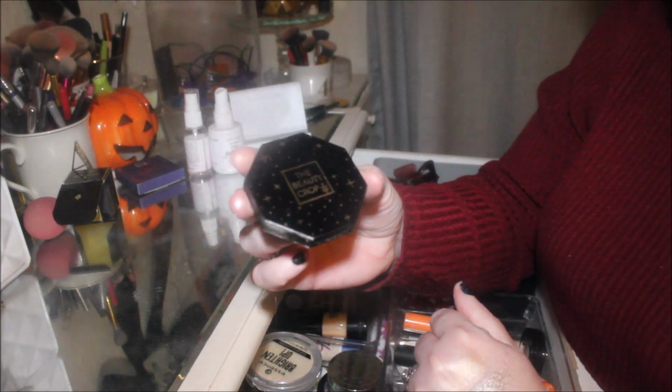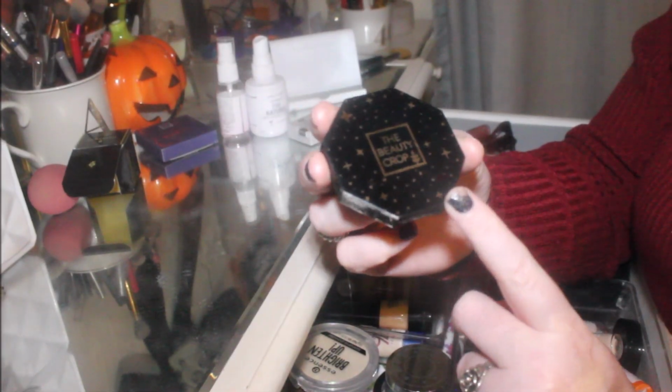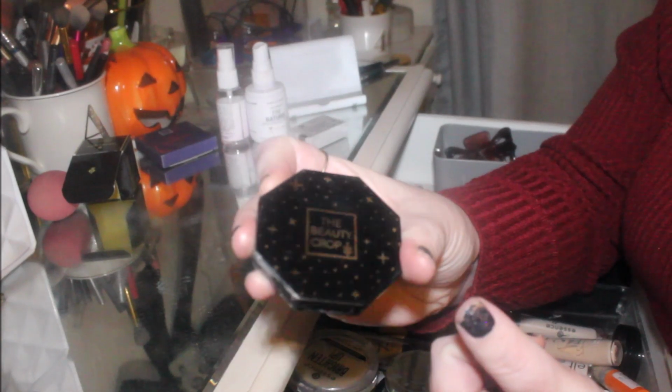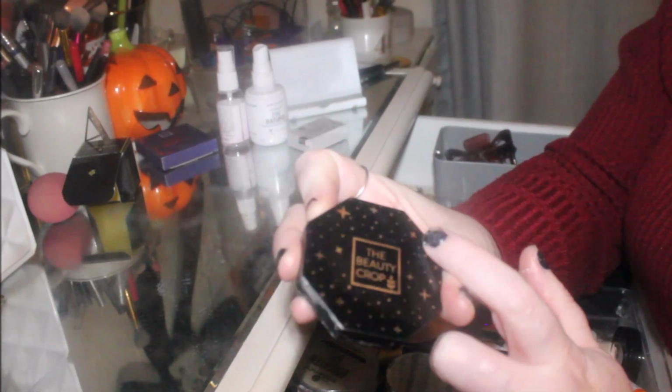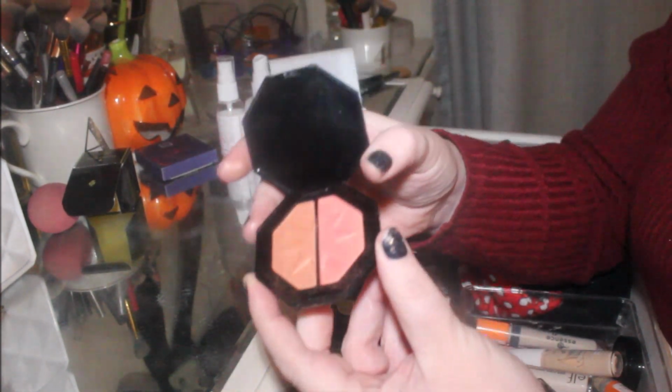Pulled this in. How could we not pull this in? This one is from Glossybox. Well, it's in collaboration with Glossybox. It's actually in from the Beauty Crop. It looks beautiful, and how bougie is that packaging? I absolutely adore stars. I feel like this packaging was made for me. A few people I've noticed are complaining that there's no mirror inside.